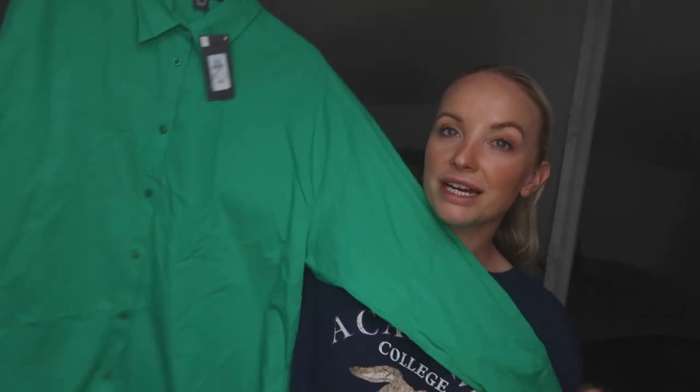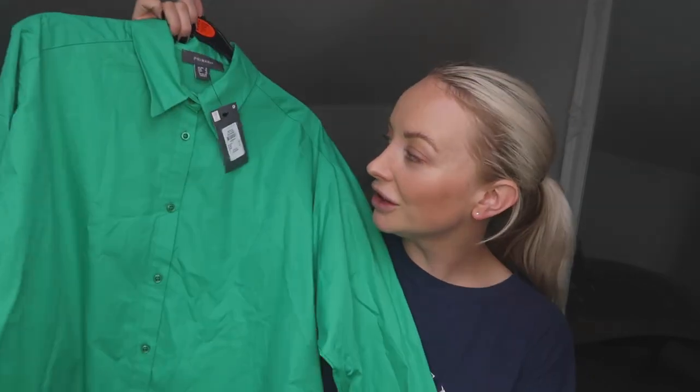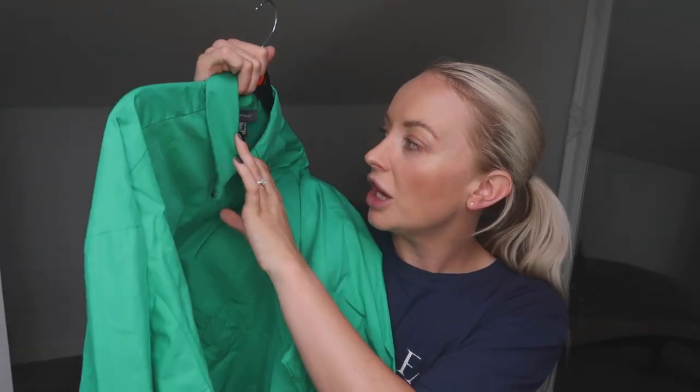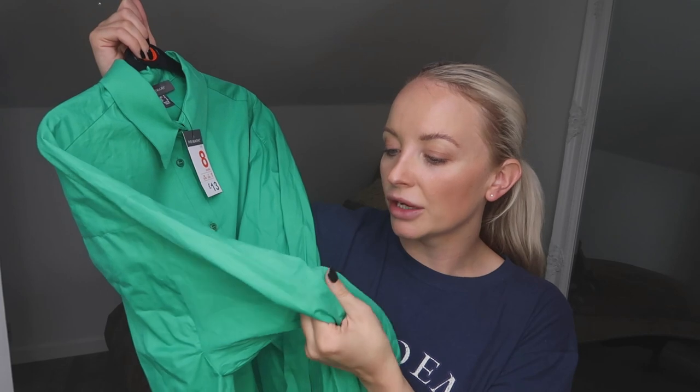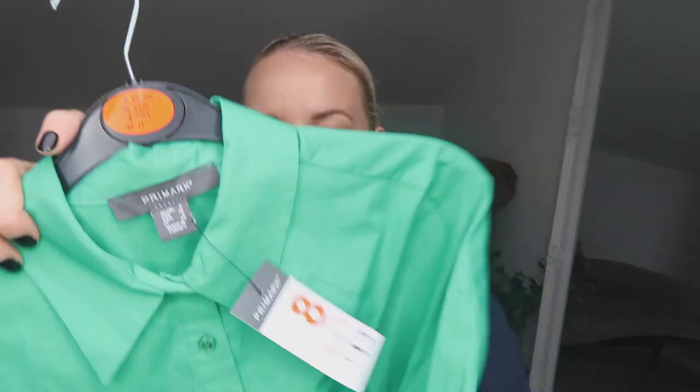So I saw this green shirt, which I've seen on quite a lot of hauls. I've got one just like this from Zara in blue. Actually, this looks like it would be better to iron than the Zara one. The Zara one is really, really hard to iron, but this is more of a cotton, whereas the Zara one's more like tissue paper. I can't really describe what the material's like, but this is actually a nice material, and it was only £13.